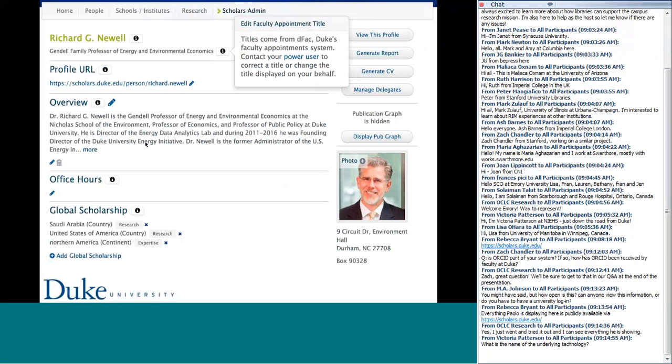Other things are edited directly in Scholars at Duke. You can see some examples of both of those here. So the elements with a little I next to them pop up a little window that tells you how to get that information changed, as you can see near the top here. And the elements with a little pencil icon or a little plus sign next to them mean you can edit them here. When you click on the pencil or the plus sign, you'll see an editing interface.